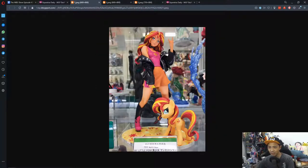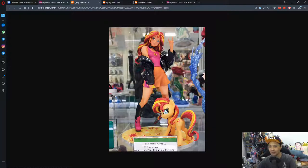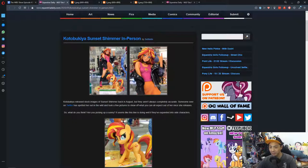Did Sunset have a collar? I don't remember. But overall, this looks good, and this is one of those figures that I really want. You can just take a look at the jacket itself. It's really well made. I'm very biased on this one. But as per usual, if I'm not mistaken, pre-order is at over 100, depending on what you buy. And the Twitter page here is AmiAmi.